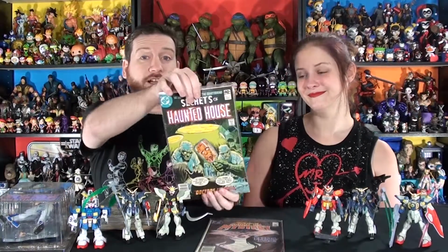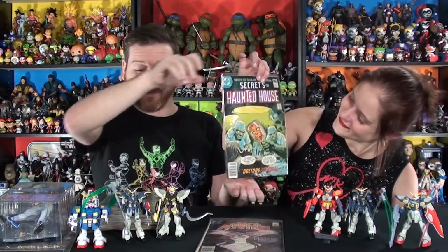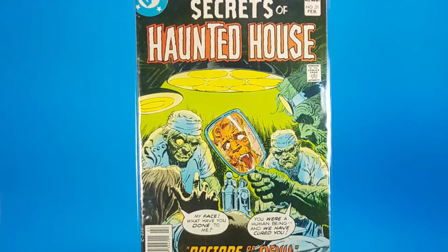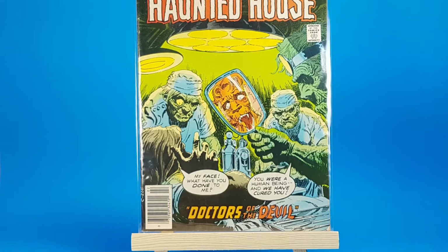And speaking of old horror comics, there's actually a few here that are pretty old, and I love collecting those old horror story comics. I also picked up a Secrets of the Haunted House, which is a DC line of horror tales. I want to know what's going on here with the guy looking in the mirror and he's all freaky looking. It's some horrible operation happening in this book.